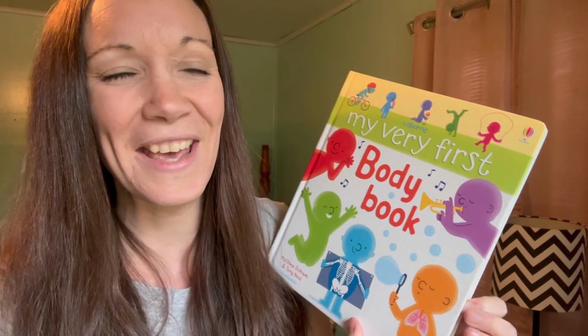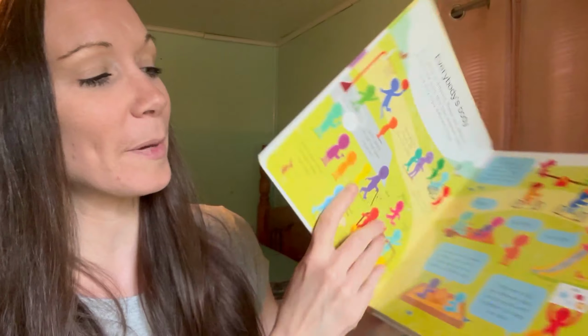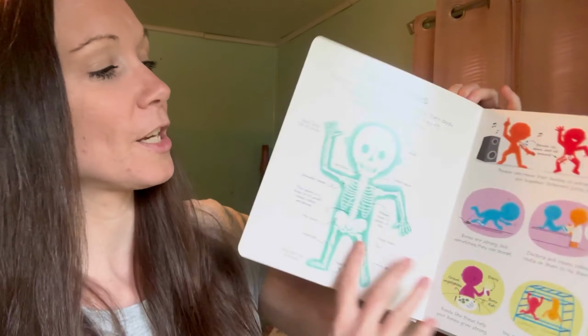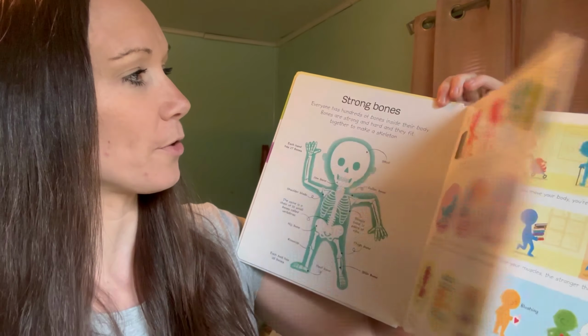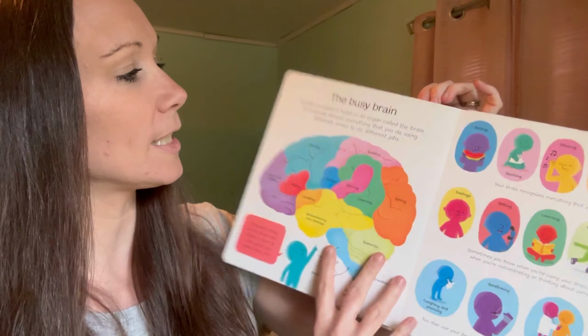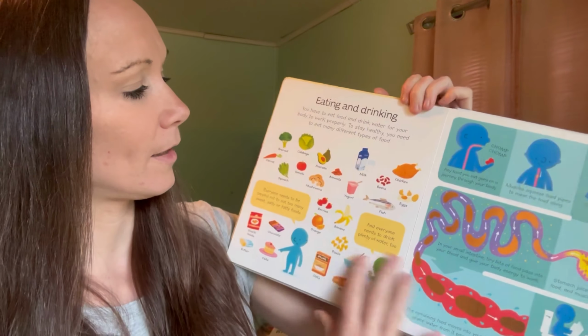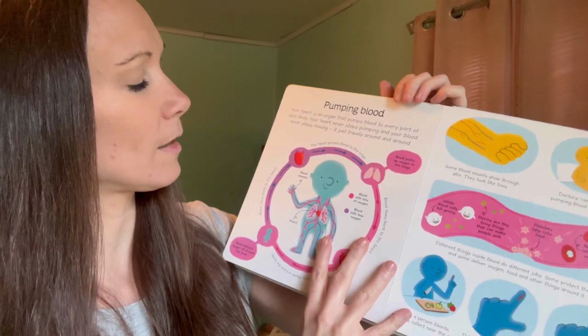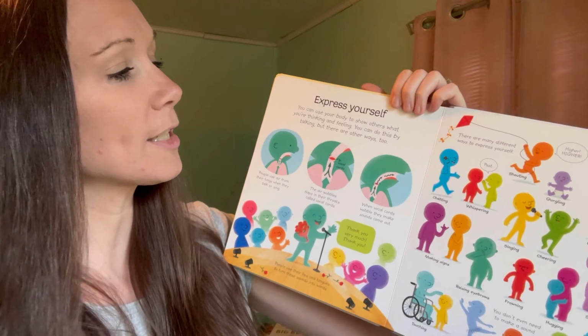I realized it wasn't the right book because I was showing you some of the pictures, but everybody's body parts, just a very gentle introduction. So this one's about bones, muscles, the brain, eating and drinking, breathing, pumping blood. This is just gorgeous. I love the Usborne books.